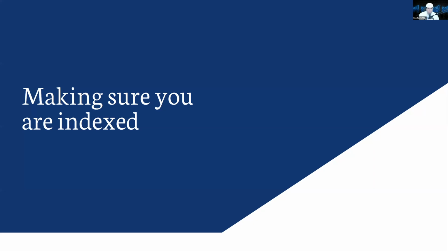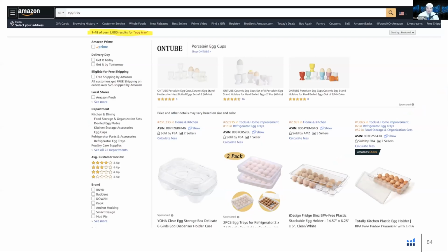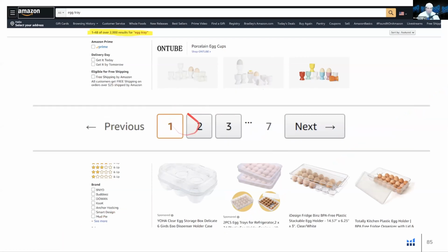For example, for egg tray, you guys see up here, if you type in egg tray into Amazon, Amazon has actually indexed over 2,000 listings, all right? Now, indexing and ranking are two different things, okay? If I scroll to the bottom of that egg tray page, you'll see that there's this little pinwheel of numbers here, and there's a total of 7 pages of results. And usually that's about the limit, all right? Now, if there's only like 40 to 45 listings per page, usually only about 300 or so listings are ranking for it or are showing up in the search results. I can't go beyond page 7.